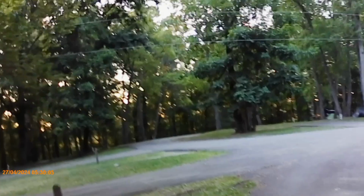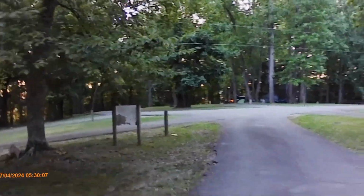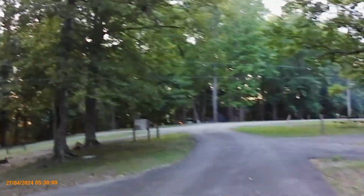And we camped in the last loop at site 60. Most of these sites were pretty nice. Spoke a little bit more about the other one earlier.